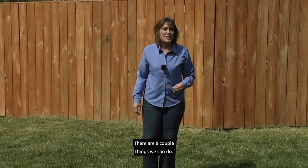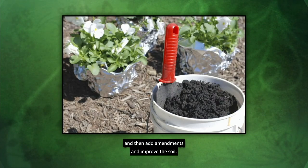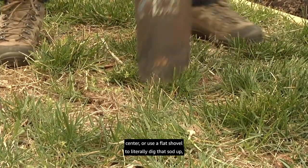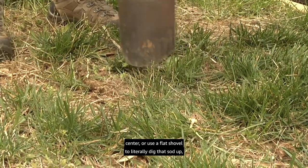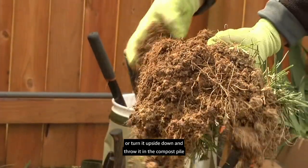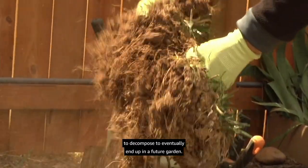There are a couple things we can do. One is kill the grass with a total vegetation killer and then add amendments and improve the soil. Or we can use a sod cutter, rent something from a tool loan center, or use a flat shovel to literally dig that sod up, use it to repair bare spots in your lawn, or turn it upside down and throw it in the compost pile to decompose to eventually end up in a future garden.